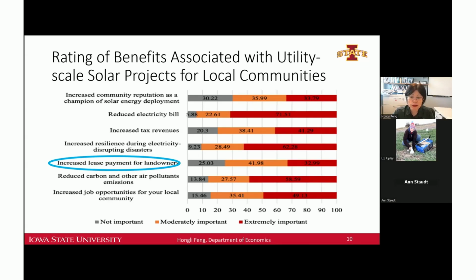As to the one that's related to land, increased lease payment for landowners, about 33% of the respondents ranked it as extremely important, 42% ranked it as moderately important.